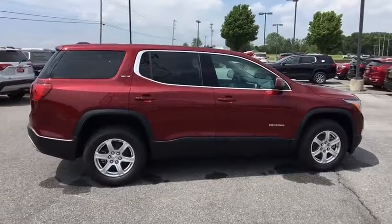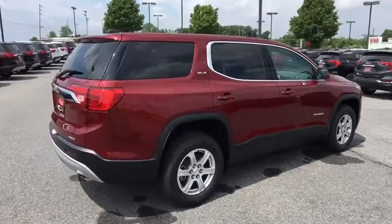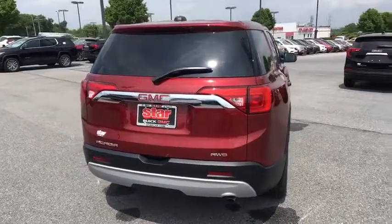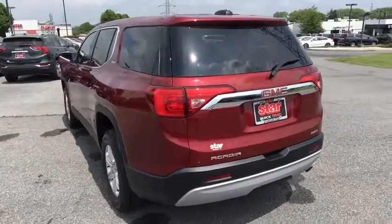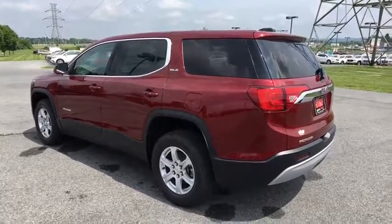Traction control, dual airbags, alloy wheels, power steering, four-wheel disc brakes, power windows, trip computer, compass, electronic stability control, rear window defroster, security system, brake assist, tachometer, Sirius satellite radio, panic alarm, remote keyless entry, overhead console, driver vanity mirror, tilt steering wheel.